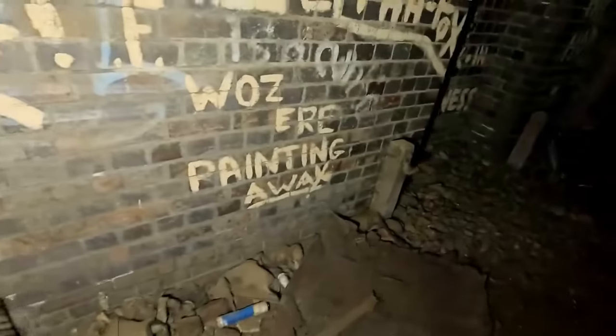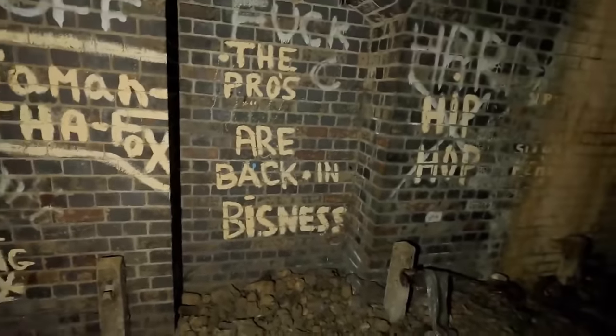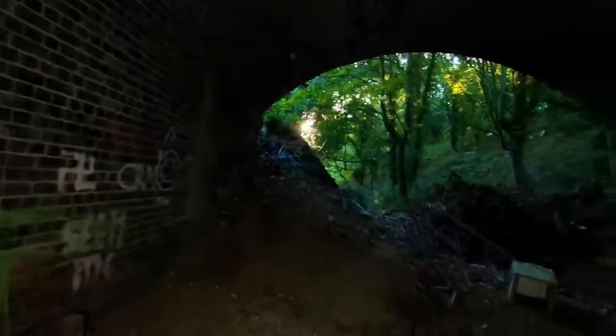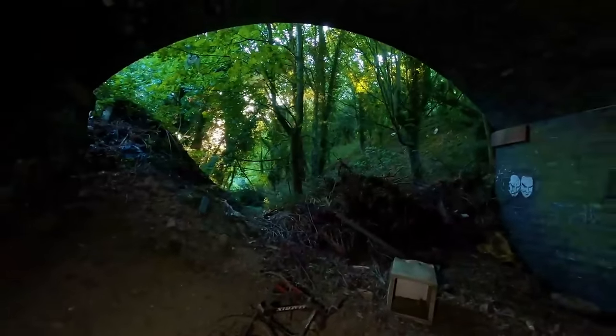Just approaching the other end now. We've still got the concrete posts for the cable or signal carriers. We've got the fourth and final recess. Quite a bit of graffiti at this end. And as we come out the other end, it will show us the former track bed heading off towards Overstrand and Mundesley.